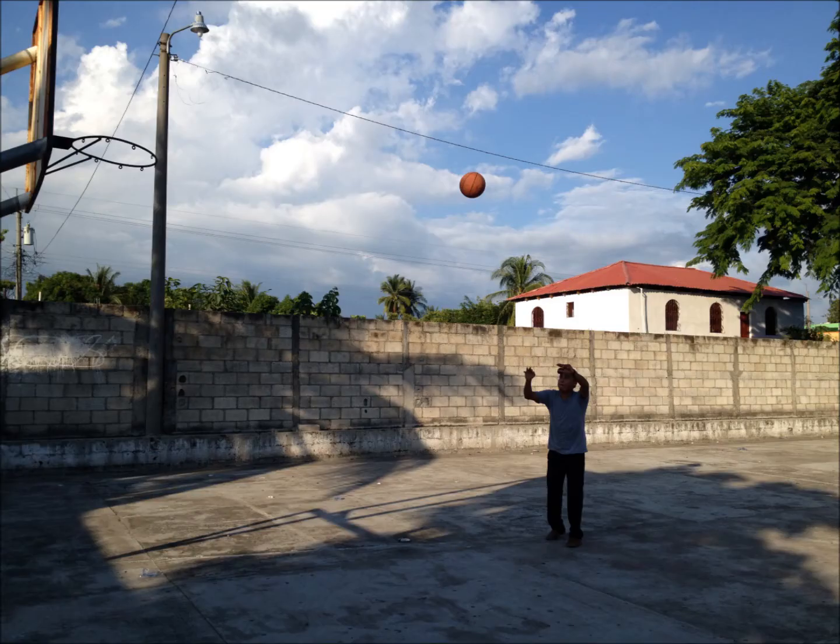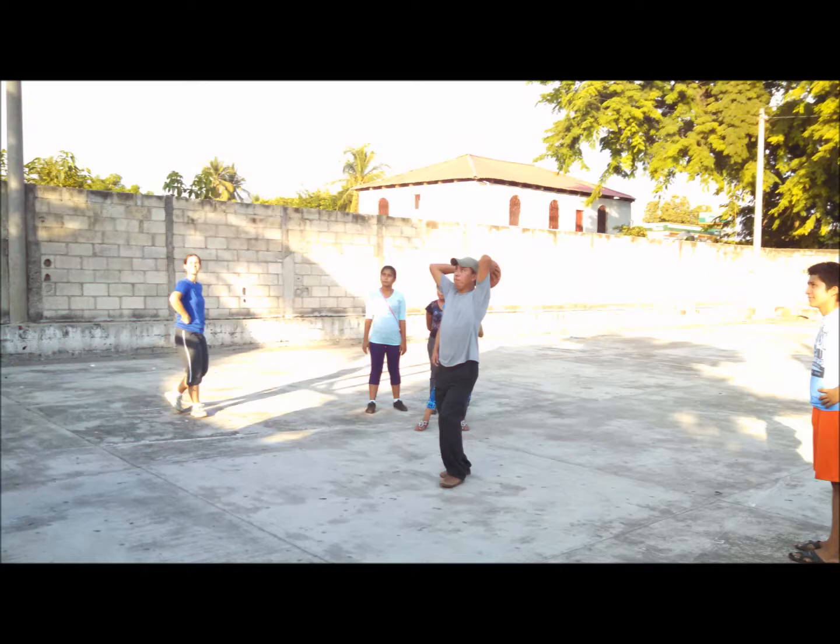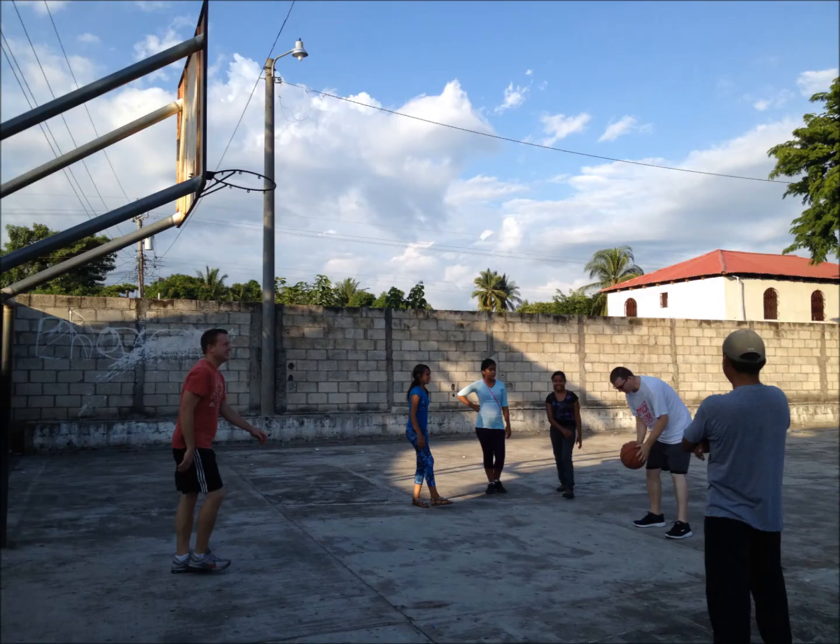Let's start with something you don't see every day. Guatemalans playing basketball. For their first time playing, they were actually quite good. We had a really good time playing together.